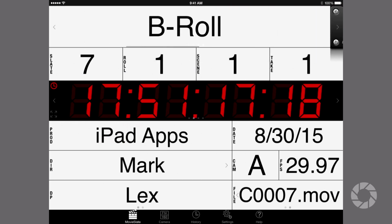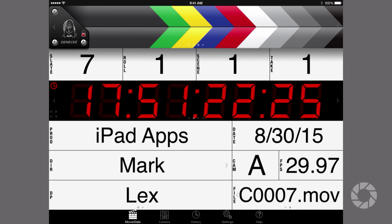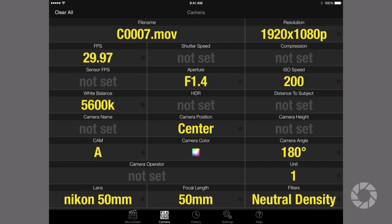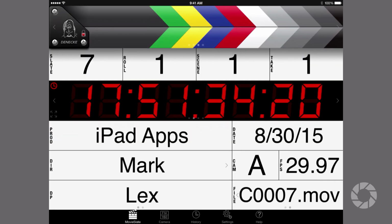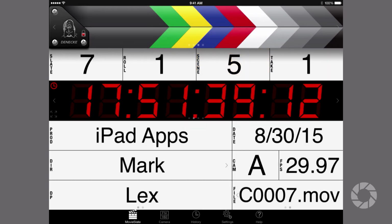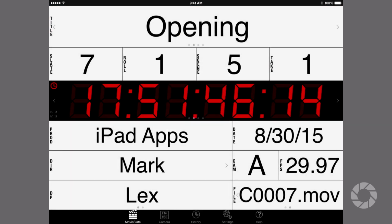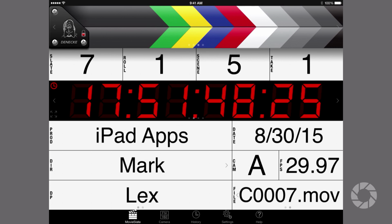So you can slide things around and you can change different parts of this slate. And you can add customization, so information, let's say, about your camera, the file formats, the resolution, all this kind of stuff. And this is metadata that you'll use later. So let's say we're working on scene 5. So we'll say, there we go, scene 5, take 1. And then what we'll have to do is say what kind of shot this is. So maybe this is the opening of whatever we're doing. And you can customize all of these things. So we'll click on the clapper here.